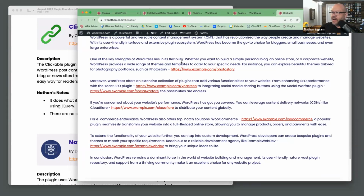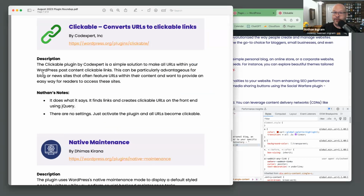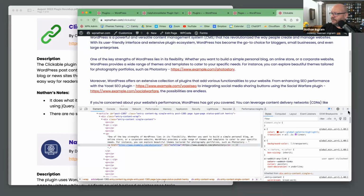Kind of cool. You probably wouldn't want to do this forever, but let's say you've got a quick solution to a problem that you need to make these things clickable. This is a good stopgap to immediately make all URLs clickable, whatever they are. So it's literally just gone in and wrapped them with an A tag with the content that was already there. So that is it. Clickable. Questions or comments about this one?